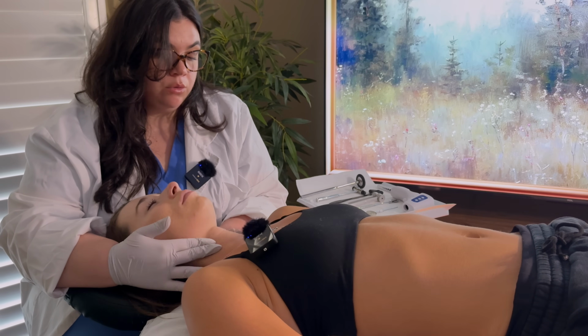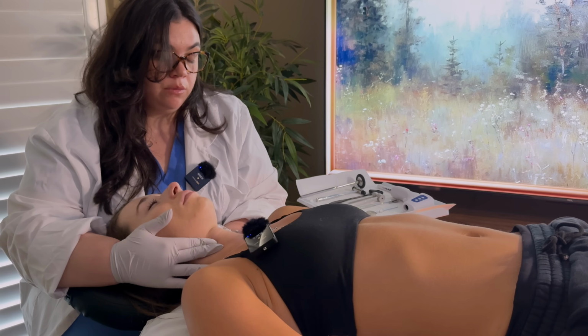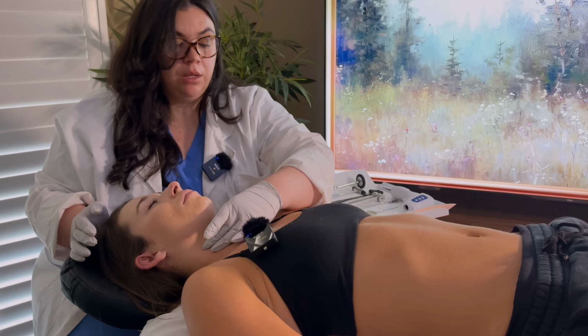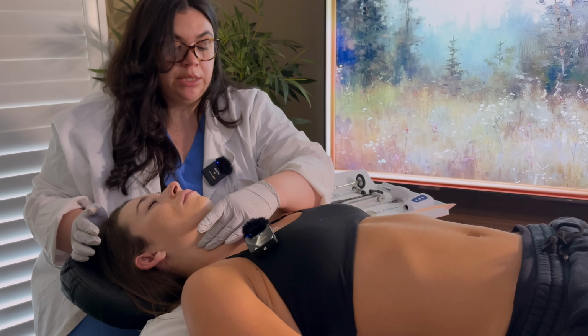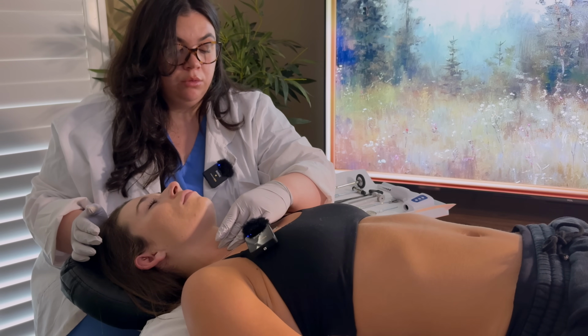Feeling directly over the throat. Is there any sign of distension or displacement at the thyroid? So I'm just going to gently manipulate bilaterally here. There should be slight flexibility at the thyroid, which is notable.